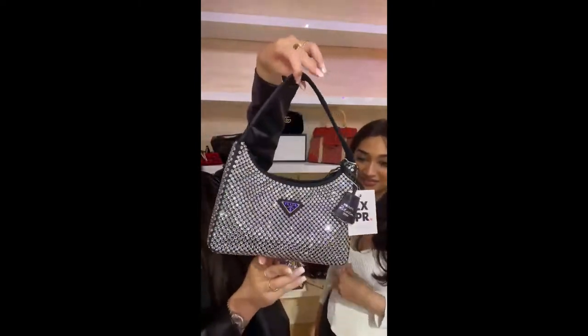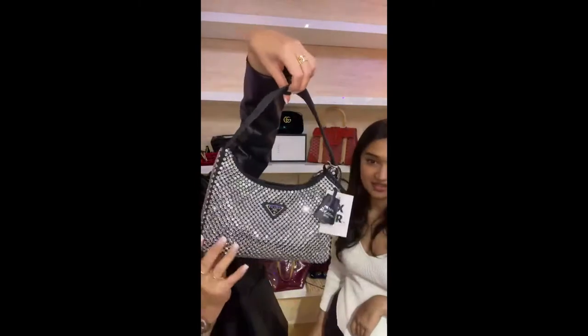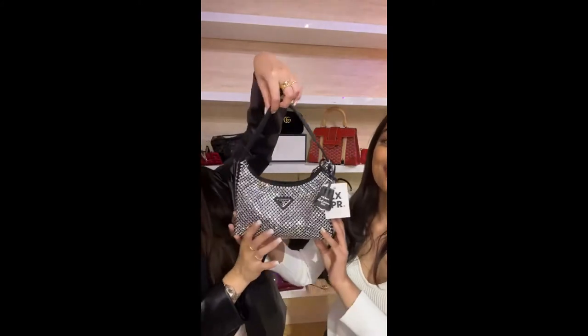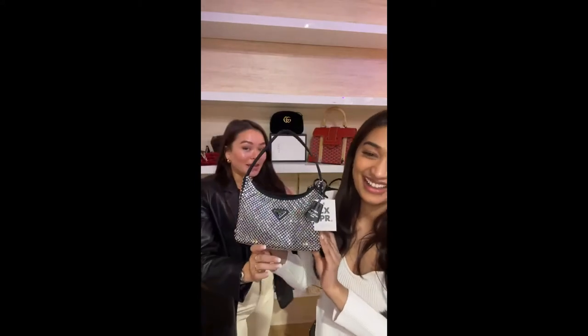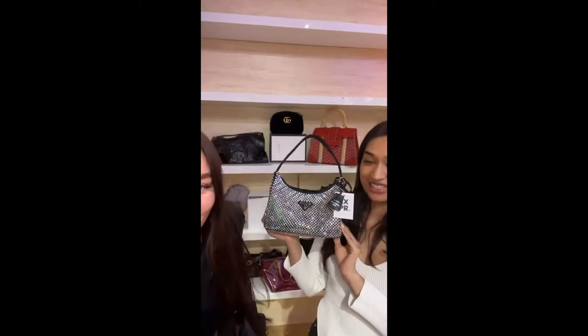You could put it with a wedding dress. Yeah, so really nice. On your wedding day, imagine this in white with crystals. I would say this is definitely a Gen Z wedding bag. I would wear it on my wedding day, so I'm clearly very Gen Z. It's definitely a Gen Z wedding bag. And the icon is up.